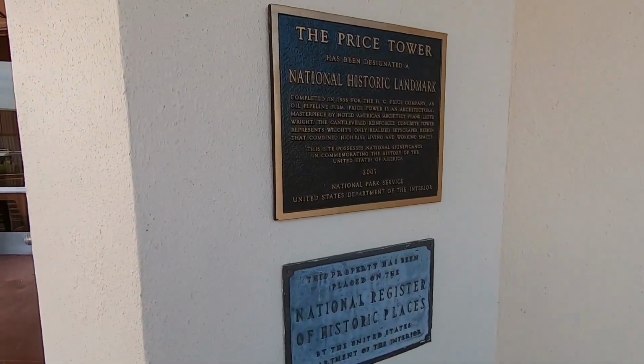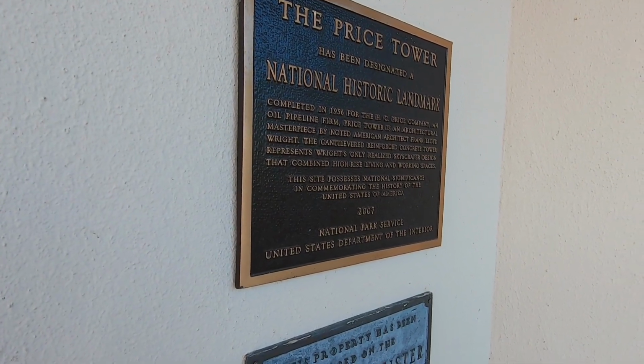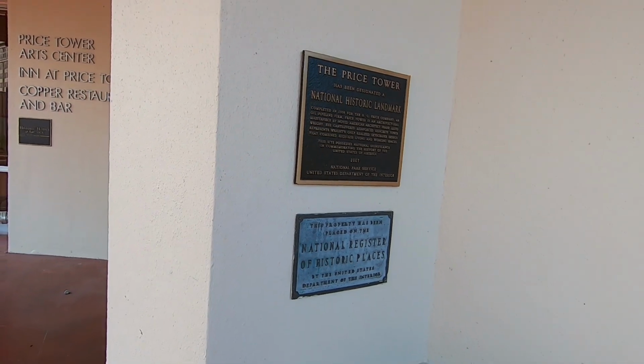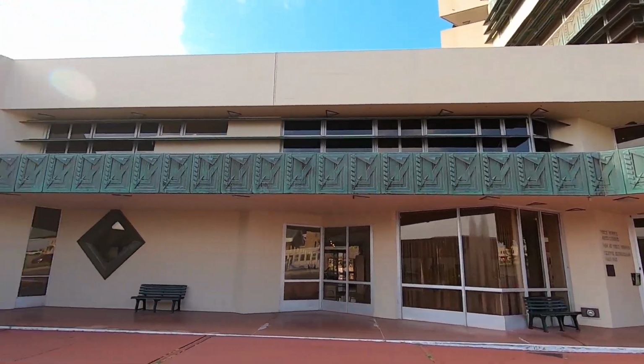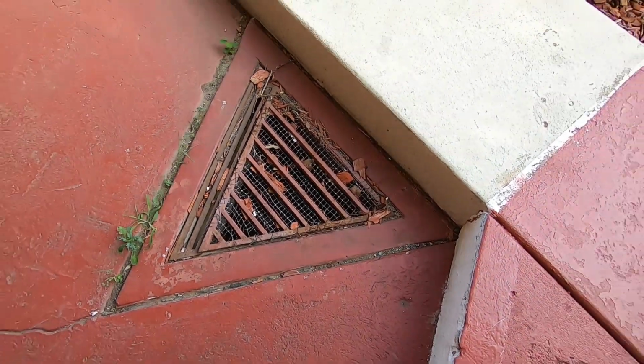I just wanted to clarify when this was built. It says completed in 1956 by Frank Lloyd Wright. It's awesome. He even went down to the sewer grates.